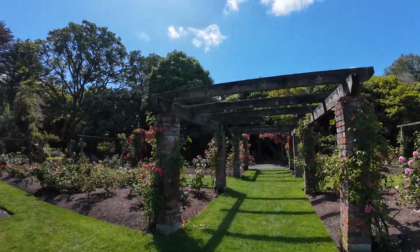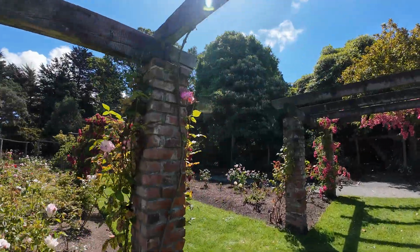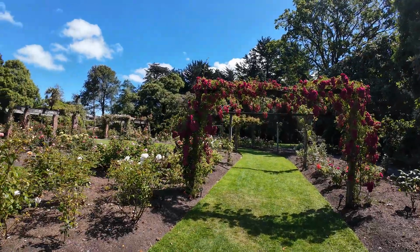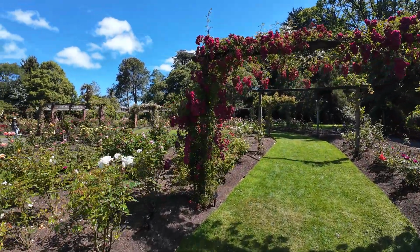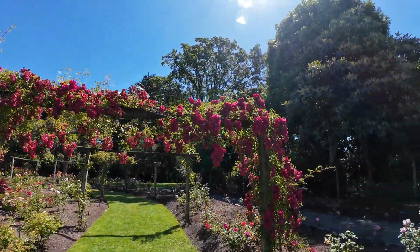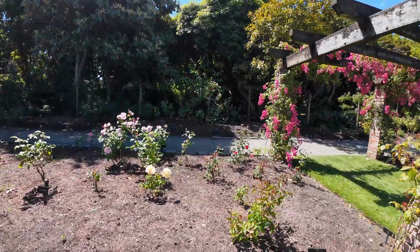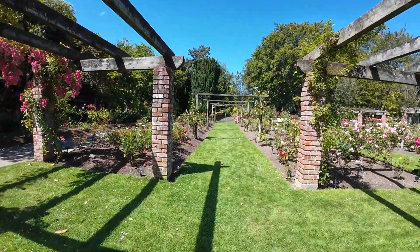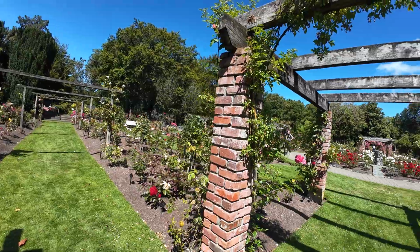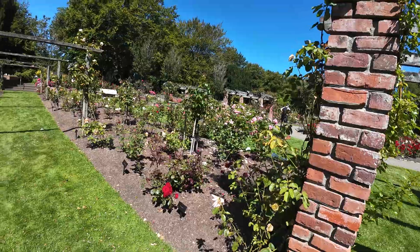Wow, look at this one. This is amazing. I think I might get some of these for my garden. Isn't that amazing? Yeah, I think my partner will definitely want one of them in our garden. My partner nodded. I think one of those is going in our garden.